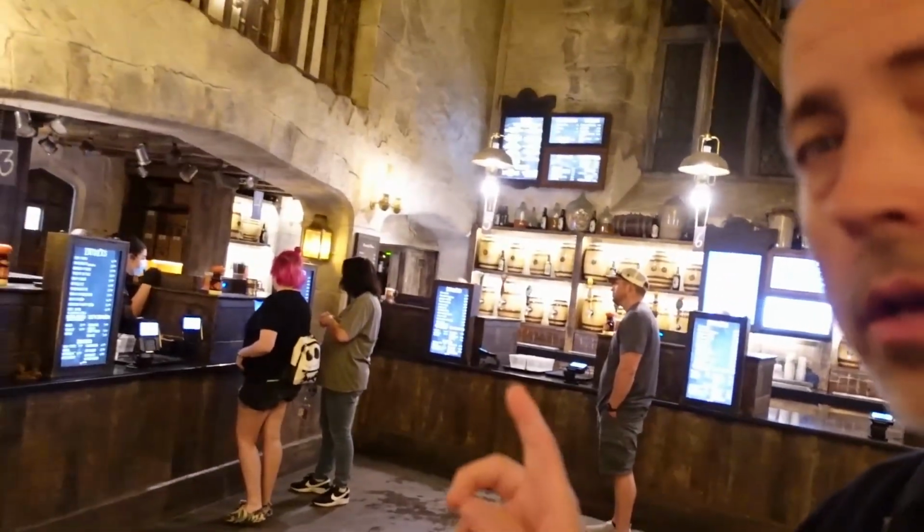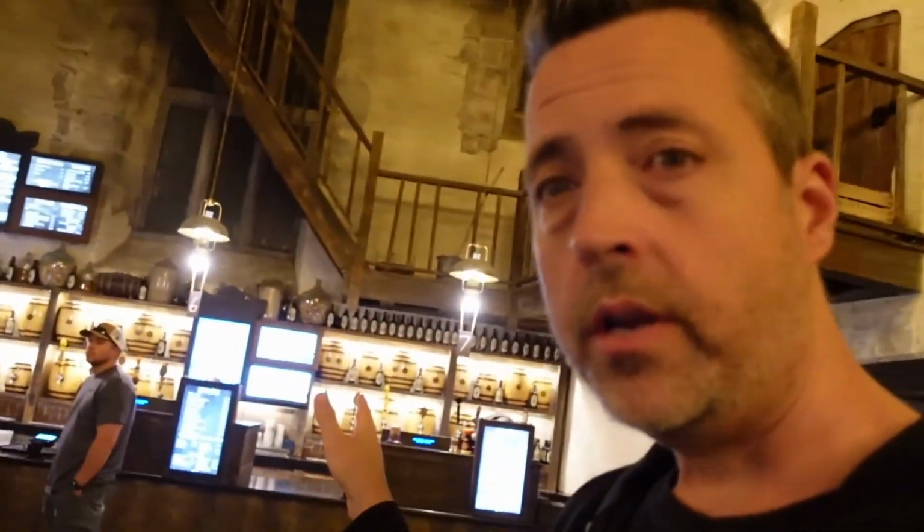Quick update, I've been here 30 minutes now waiting for my drink. And there's literally only one person over there taking orders, which doesn't really impact me because I mobile ordered. But this whole place, there's only one person taking orders. No one in any of these kiosks, no one over here. And then look at the line. There's like 100 people back there. What's going on here? Why do they only have one person taking orders?